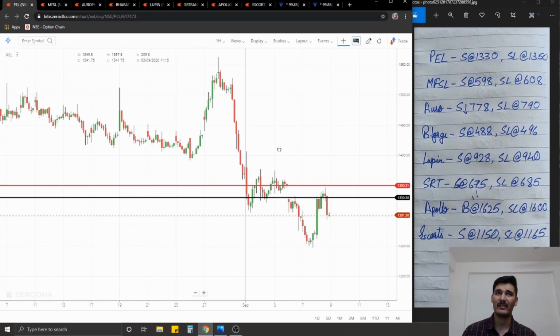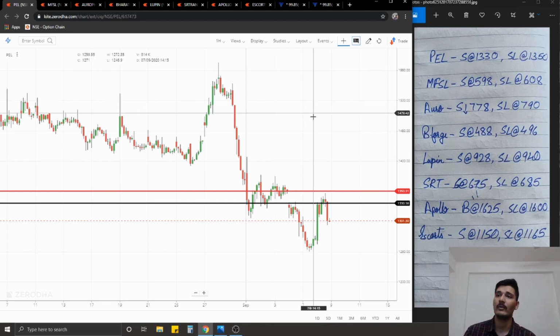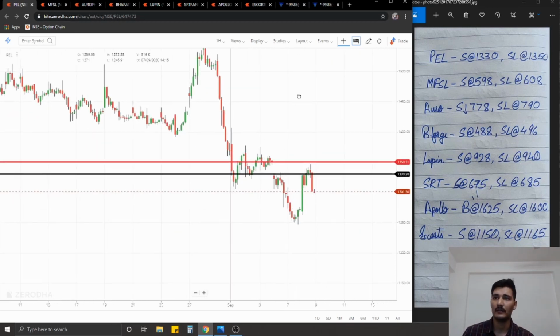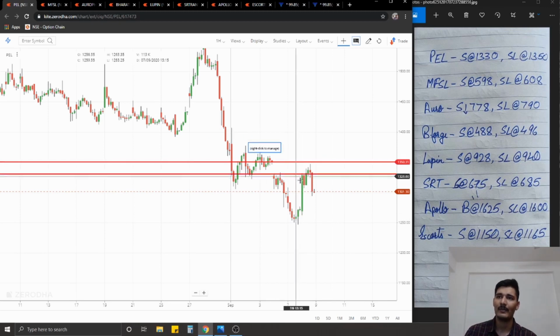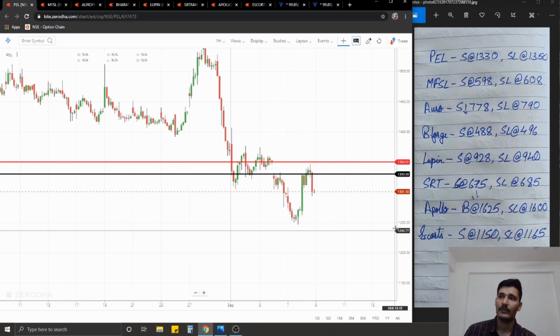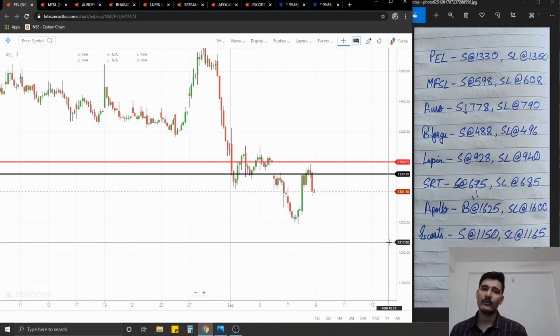Now, without wasting much time, let's move on to the charts for tomorrow's trading session. Starting with the first one, PL Piramal Enterprises. Now, PL, we are going to go for a simple role reversal trade. We had a demand zone now turned supply at 1330. So we are going to go for a short trade at 1330. It also happens to be the nearest swing high. So the stop loss is going to be placed above it at 1350. So the trade here is to go short at 1330, stop loss at 1350. Ideal targets 1% on the downside.